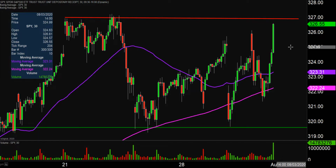But like I said, as of right now, impressive move, yes, but I'm not quite impressed from the overall viewpoint of things because the price is still struggling with 327. So 327 will be the spotlight on Monday. So we'll see if the price can get up above it or not.